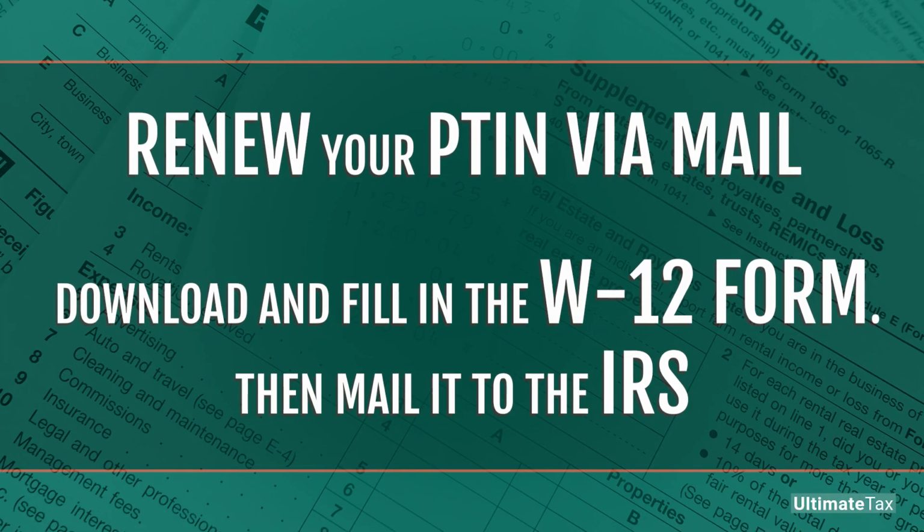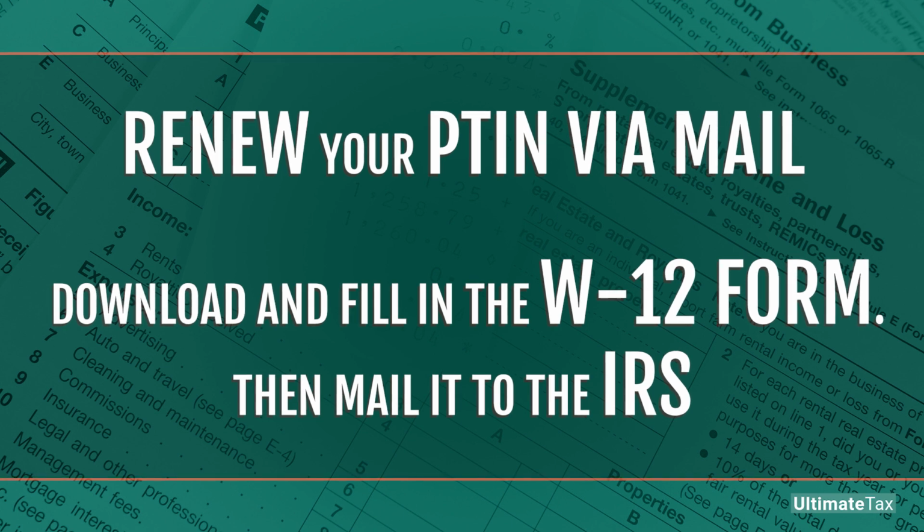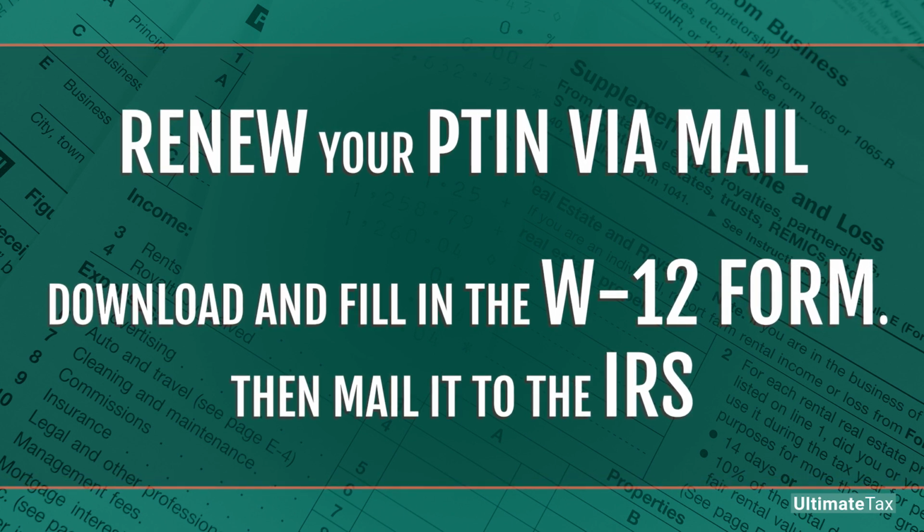However, you can still renew your PTIN via mail. To do this, you need to download and fill in the W-12 form and then mail it to the IRS Tax Professional PTIN Processing Center.